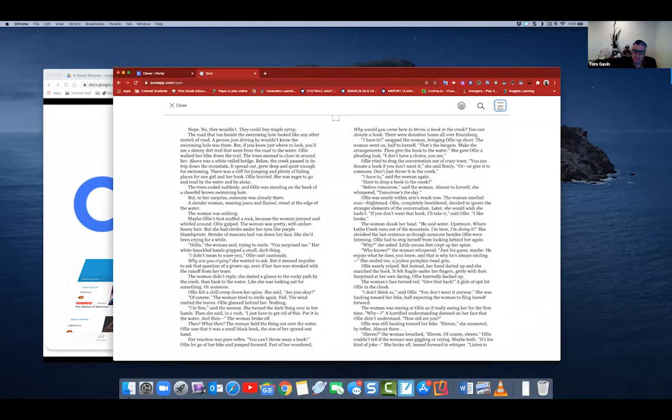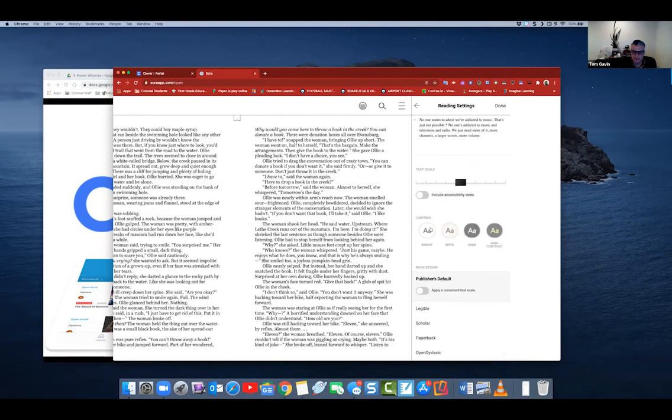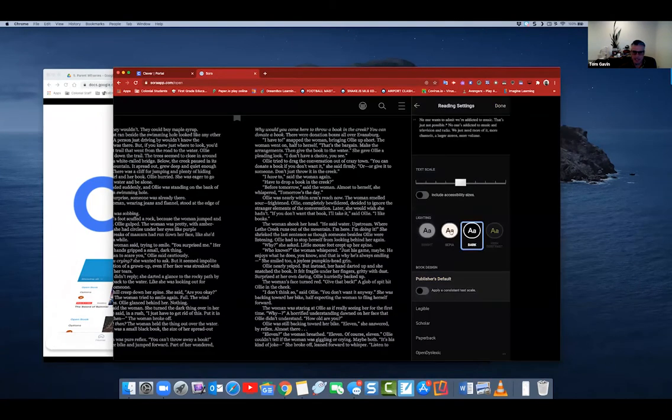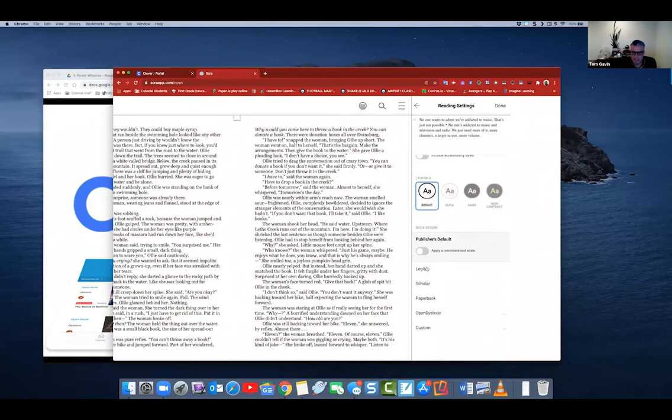Additionally, students can select this hamburger button. That's going to give you some options such as search, chapters, bookmarks, reading settings, and tips and secrets. I'm going to show you reading settings because I think it's nice. Depending on your student and the environment, you can increase or decrease the text size. If it's night, sometimes it's easier on your eyes to turn it dark, so you have that option. You can do sepia or bright or high contrast. Again, it's really about the learner and their preferences. The last thing I'll show in this area is you can change the font of the text.